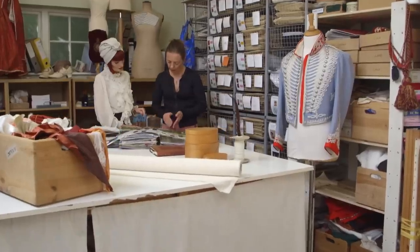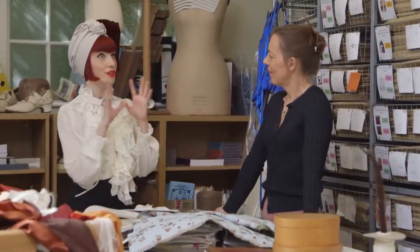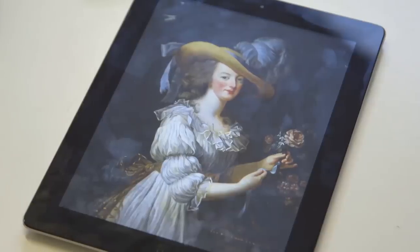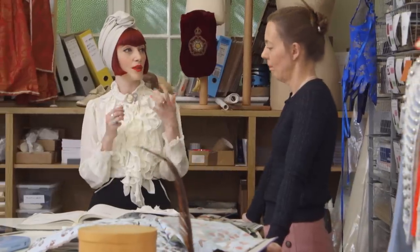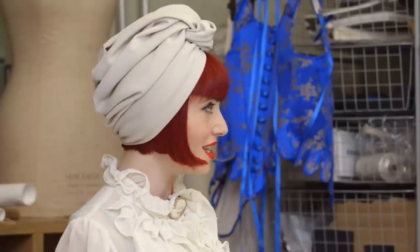I'm keen to find out from Ninya if the dress is as simple as it looks. So, Marie Antoinette, as a figure, still looms large in the history of fashion and in pop culture in general. But this portrait of her is a very different Marie Antoinette from the very wide skirts and very elaborate silks that we're used to seeing her in. So, what is this dress actually made of?